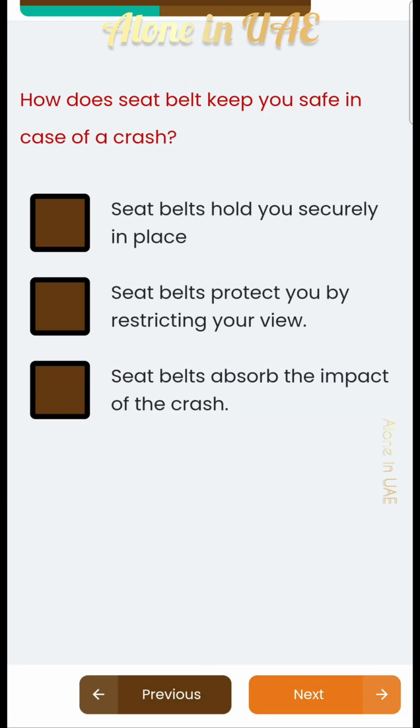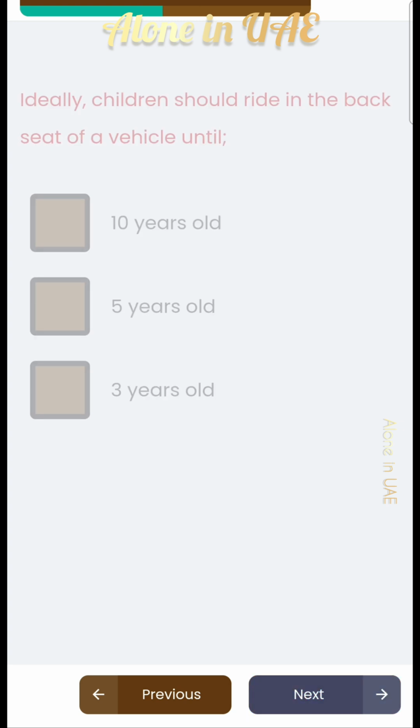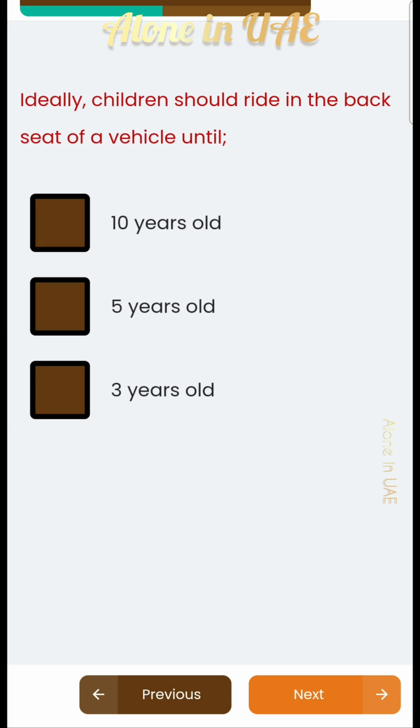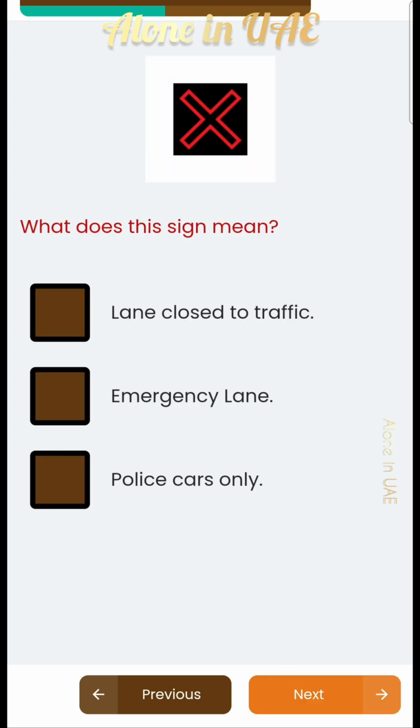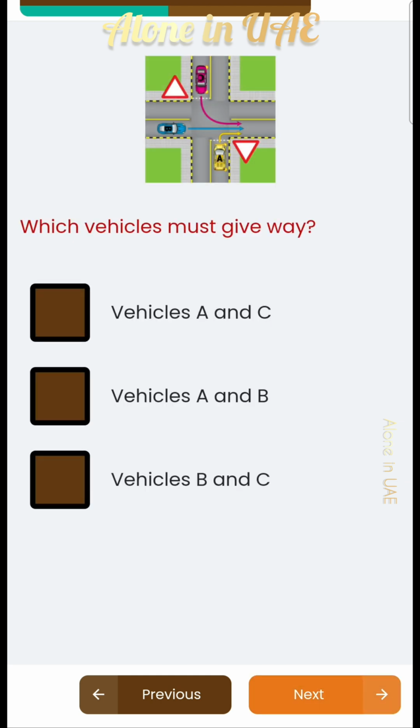How does a seatbelt keep you safe in case of a crash? Seatbelts hold you securely in place. Ideally, children should ride in the back seat of a vehicle until 10 years old. What does this sign mean? Lane closed to traffic.